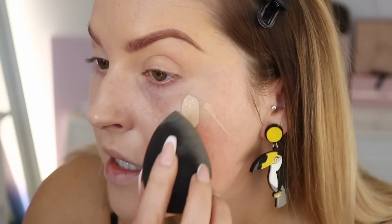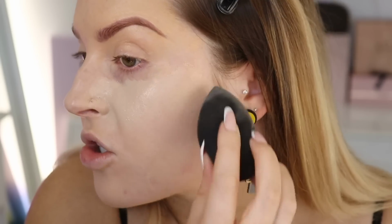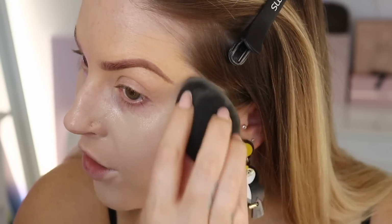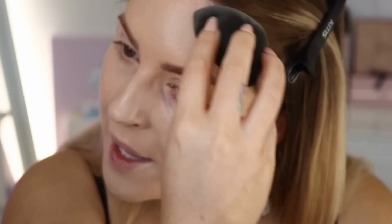It does separate, so I do like the sponge. I feel like on a brush you'd get brush streaks because it's very thin. I'd say actually it's thinner than the NARS one that I compared it to. I'm gonna go in with another pump. I'm gonna keep it close so you can see the way it blends over the skin. It's just so easy, but you can see what I mean. It does streak if you have a thicker layer. So I'd recommend working in thin layers with a sponge and then just build it up as you need to.